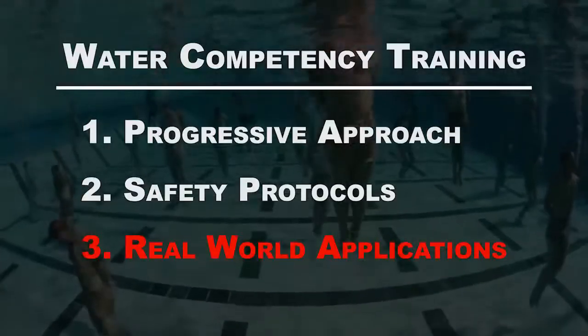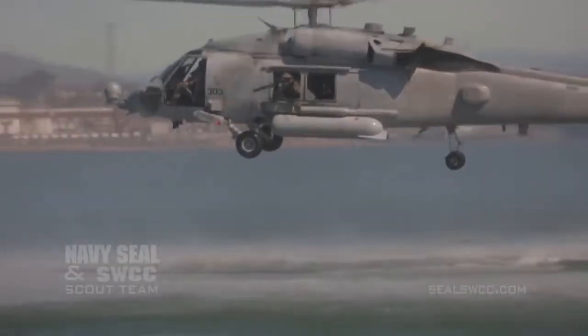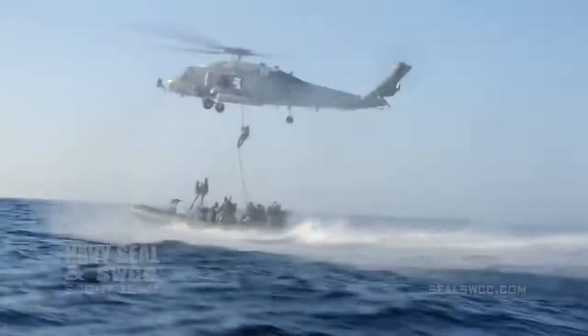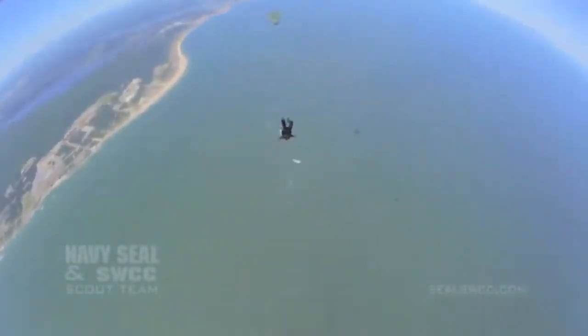All of our aquatic skills are ultimately put to the test in real-world scenarios. There isn't a water competency evolution in our curriculum that does not contribute to skills used in feet-wet missions. This is where all of our training is critical to mission success and the safe return of our team.